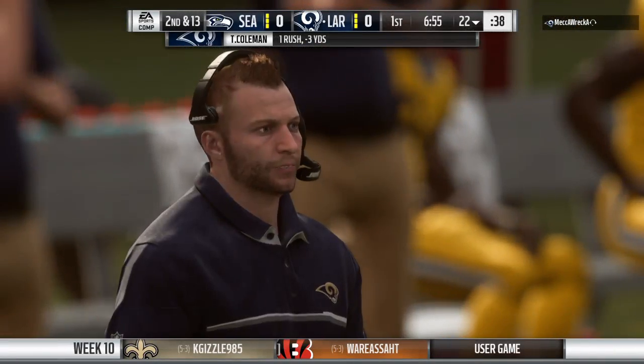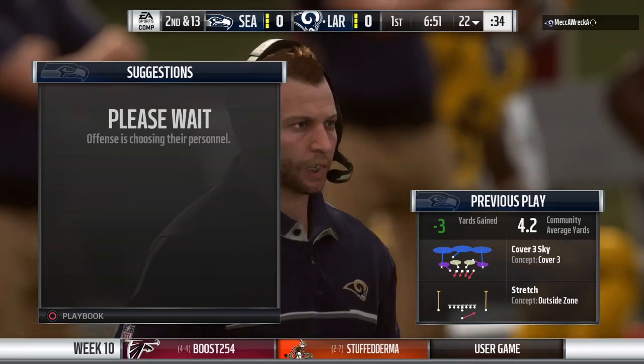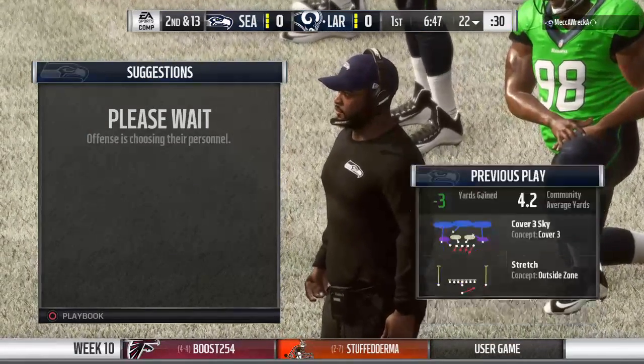And that play going absolutely nowhere as he's belted before he could get out of the backfield. Okay, there's a tone setter. First play from scrimmage, stuff him in the backfield.